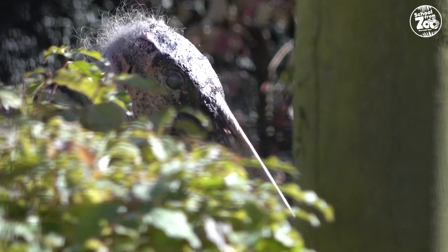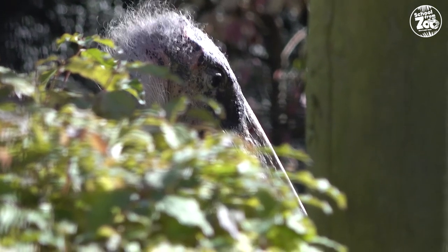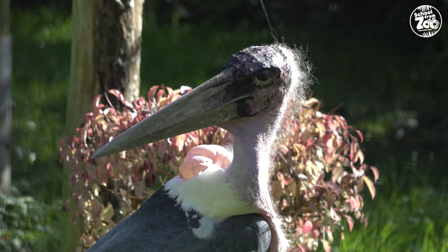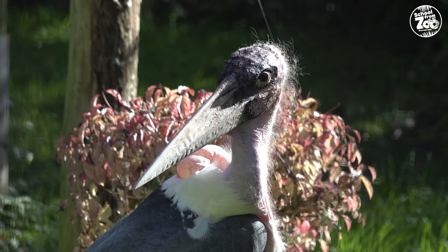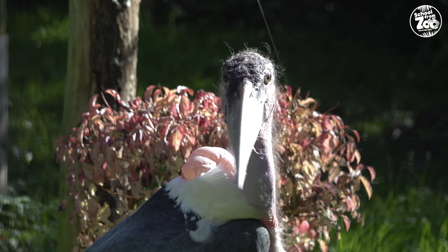Now, I promise you some different animals, okay? And one of the animals we're going to meet is this one. It's called a marabou stork, and they come from the savannas of Africa. You'll find them pecking around in grassland, but also in the wetlands as well. Okay, and they're famous for picking up and swallowing things like fish and frogs whole. But why does a marabou stork have a bald head?